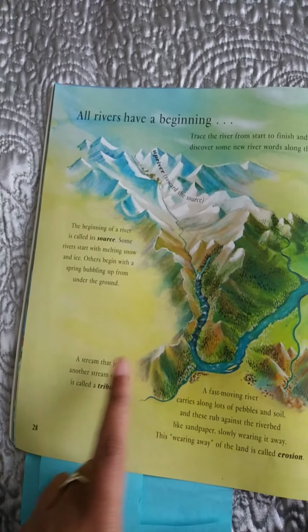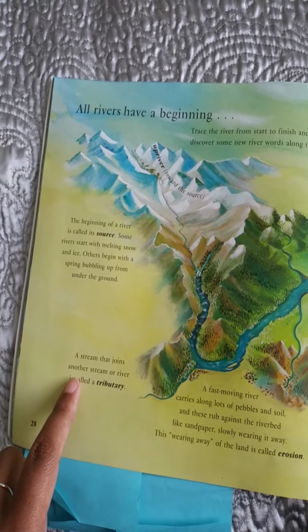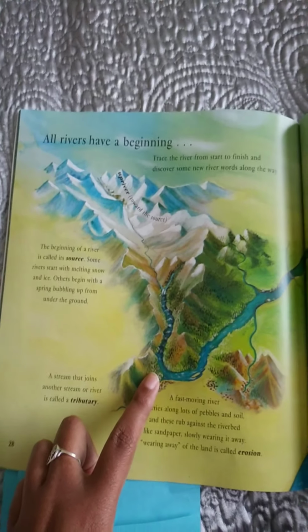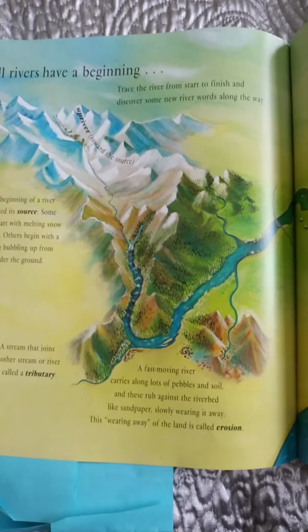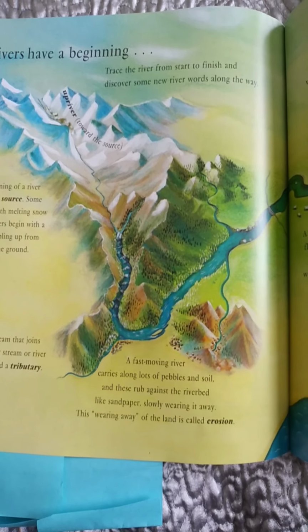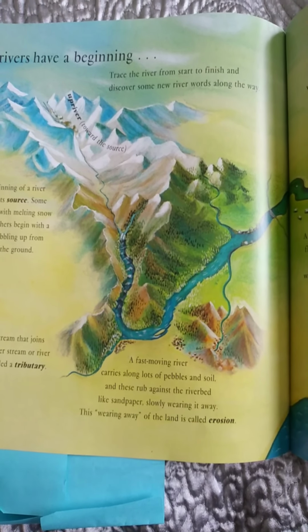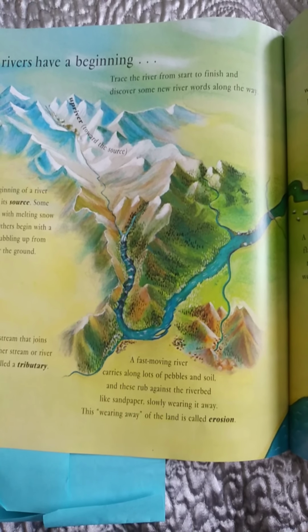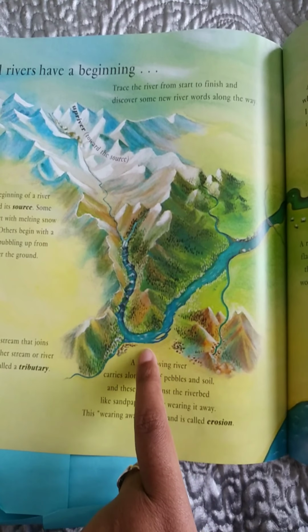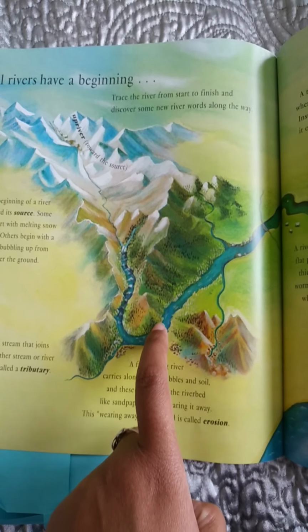Then we go down. A stream that joins another stream or river is called a tributary. A fast-moving river carries along lots of pebbles and soil, and these rub against the riverbed like sandpaper, slowly wearing it away. This wearing away of the land is called erosion. So you see a little bit of erosion happening here.